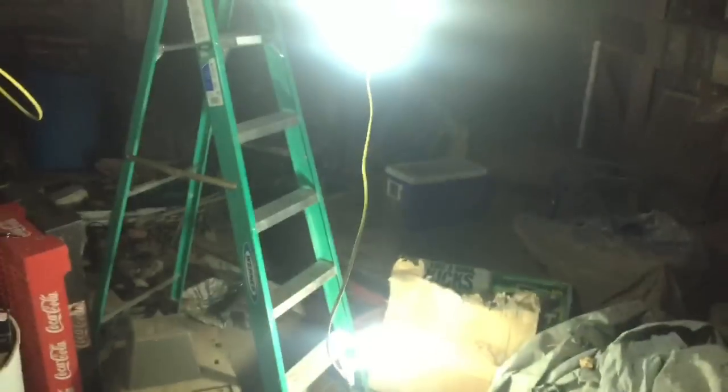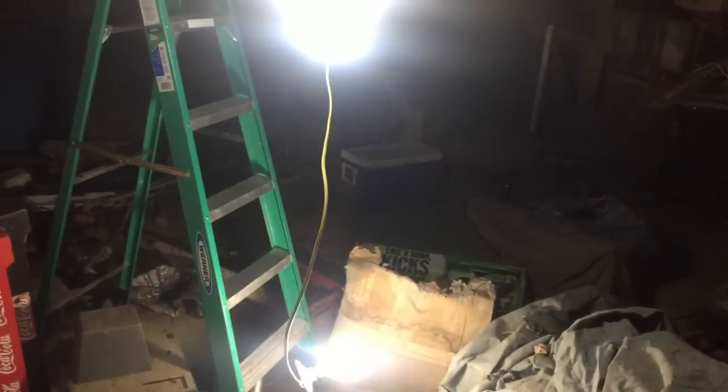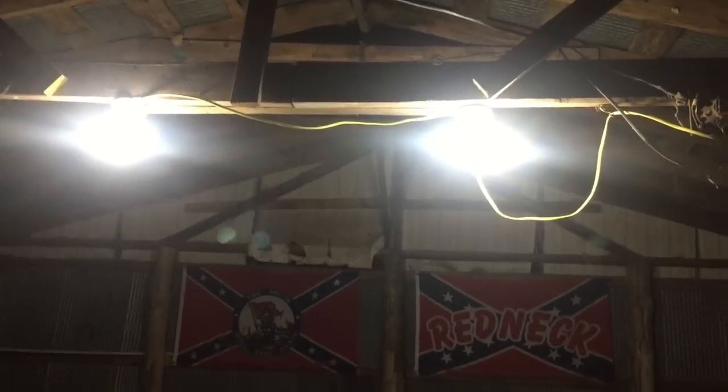Now I have the splitters in there where you can put two bulbs on each one. 3, 2, 1. Oh yeah. All right, so I got an LED in each one, and a compact fluorescent in each one. Pretty soon they'll all be LED. I'm going to get these screwed up into the beam, and we'll be ready to go. Let's shine a little light on the subject. So now you can actually see in here.